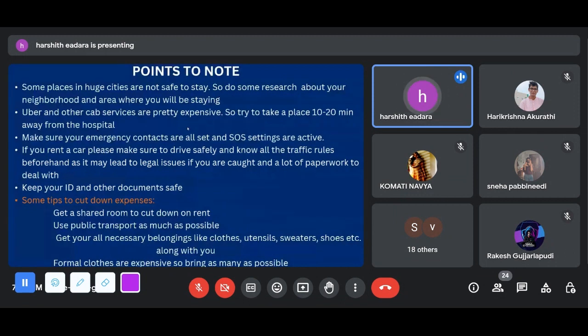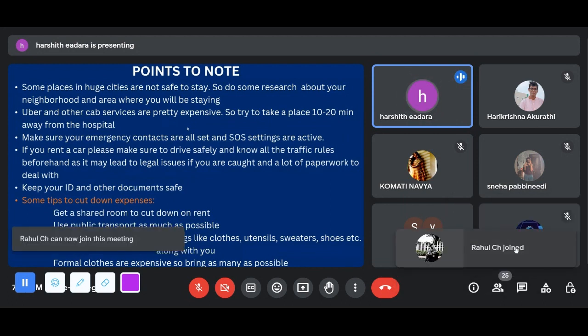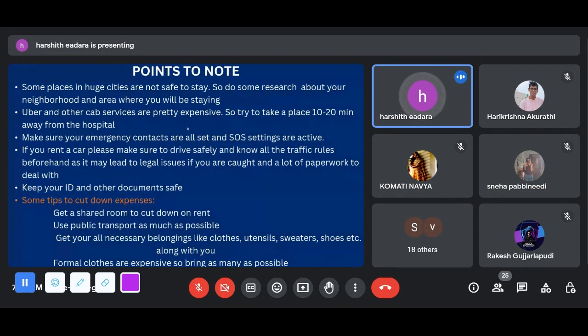Formal clothes are very expensive. You should remember that. Formal clothes are not cheap. Generally, formal clothes are preferred for rotations. So buy them here in India or any other country that you will be coming from. Bring as many as possible.